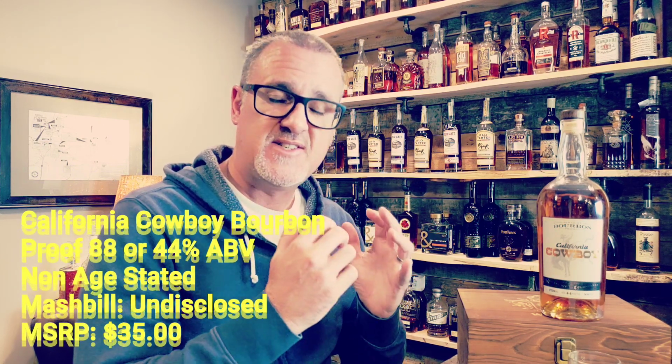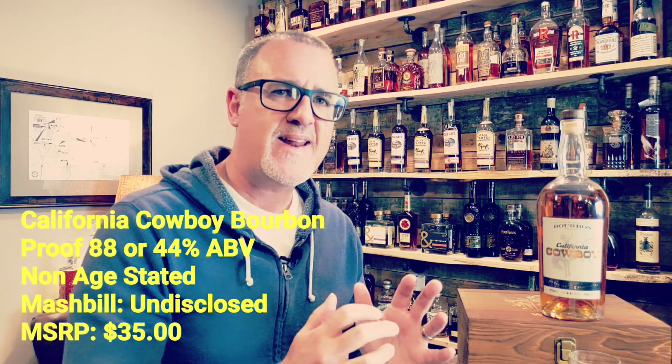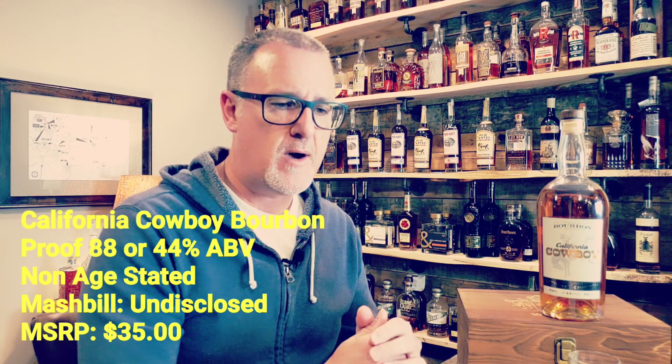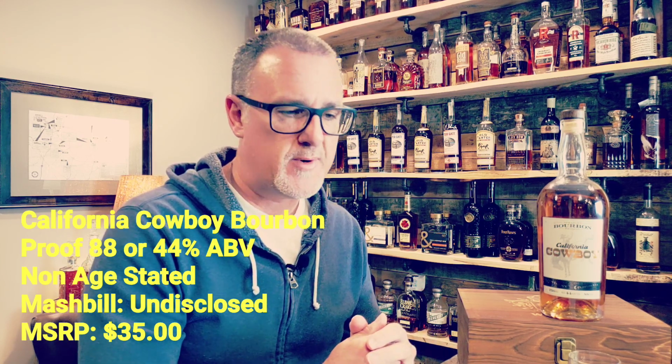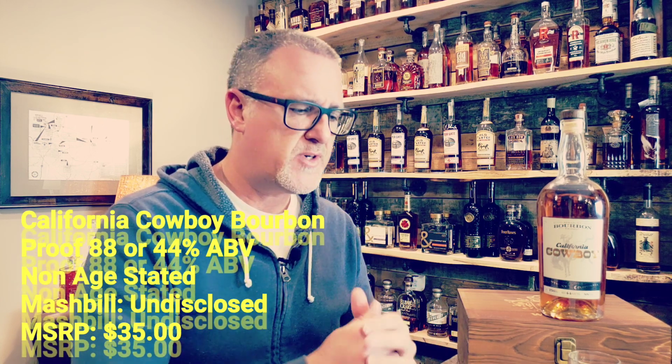Today we're going to be getting into California Cowboy Straight Bourbon Whiskey. This is coming in at 88 proof or 44% ABV. It is distilled in Kentucky and bottled in California. It is non-age stated. However, I was able to verify that it is a minimum of 2 years, it being a straight bourbon whiskey. Mashbill undisclosed. And MSRP on this one is right around that $35 price point.